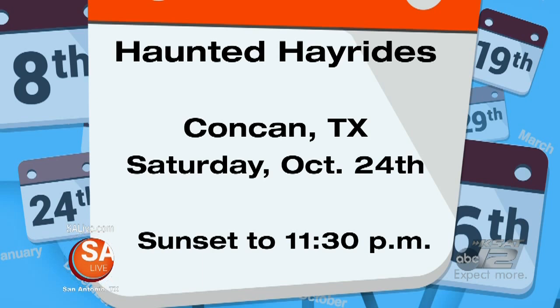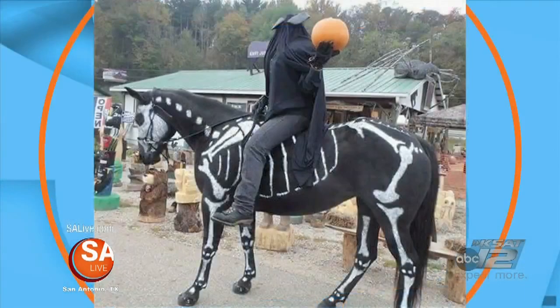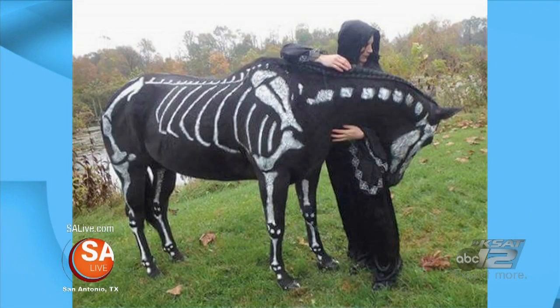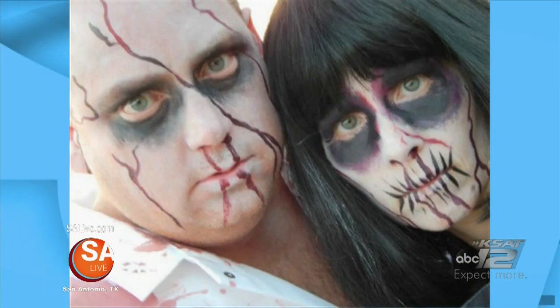Fear the Frio happens tonight and tomorrow, starts at sunset, and it'll scare the yell out of you. There'll be live music and trick-or-treating. Look at some of these freaks that are going to be down there on the haunted hayride. Plus, they've got cool music. Sonic Radio will be there, and a Kiss tribute band will be there, too. So, haunted hayride happening in Concan at Neal's Lodge.